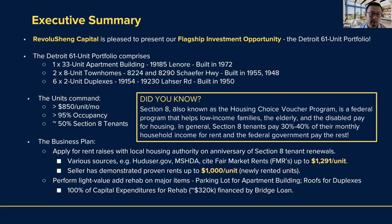The units are in extremely great condition. They command an average rent of $850 per unit, greater than 95% occupancy. And the biggest draw, I think, for us is that more than half the tenants are Section 8. For those of you that don't know, Section 8 is a federal program where the government subsidizes low-income housing for low-income families, the elderly, and disabled. The nice thing about Section 8 is that the income is pretty much guaranteed.